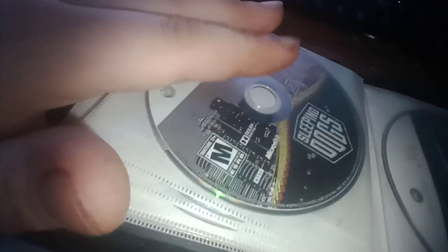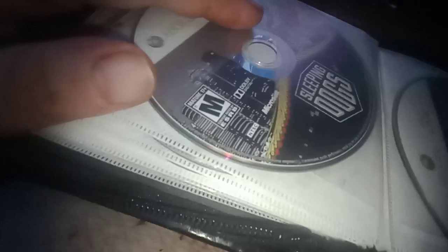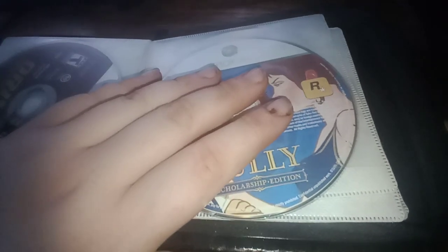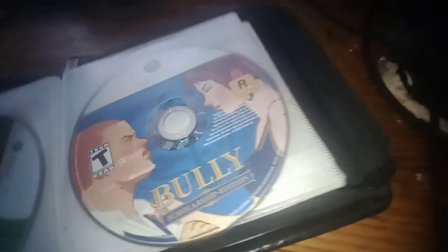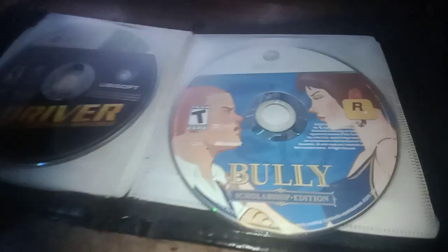Sleeping Dogs is something I have not gotten to play yet, mainly because my HDMI is currently unplugged for my 360. I am going to work towards beating these games one day. But yeah, so bowling, never played bowling, honestly. Wasn't allowed to whenever it came out. But yeah, I will play eventually.